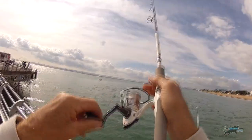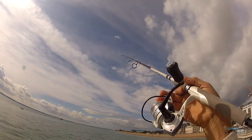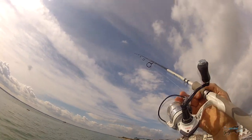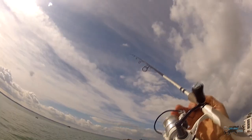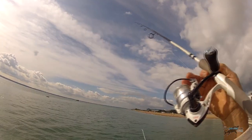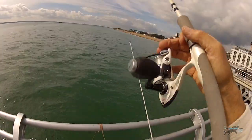On the bottom I got my second rod. I just got a long flowing trace, a small lead, and two small leads there. About 6-7 feet of 10-pound mono, small hook, and I've got a sand eel split-tailed. Just might give it a bit of extra movement. I'm trying it on the bottom because the tide does seem to be easing a bit.